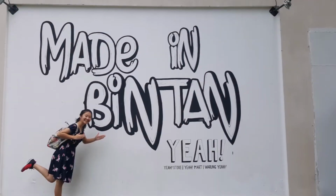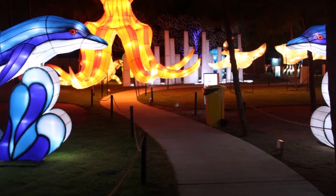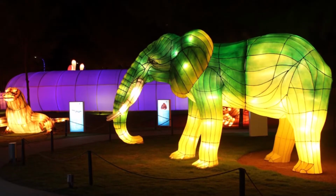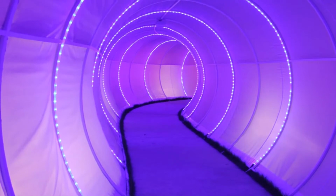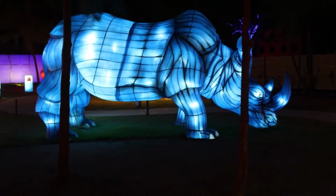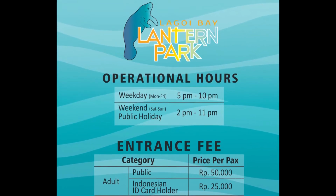So now we have arrived in Lagoi Bay, and the first stop is Lagoi Bay Lantern Garden. Lagoi Bay Lantern Park is designed based on an underwater world theme, and it is located near the beach of Lagoi Bay. Visitors are invited to enjoy the live lantern display of marine creatures and endangered land species such as the Javan rhinoceros, Komodo dragon, and Sumatran elephant, with an array of 21 different kinds of colorful lit animal replicas. The park is sure a treat for the eye. So this is the operational hours and the entrance fee.